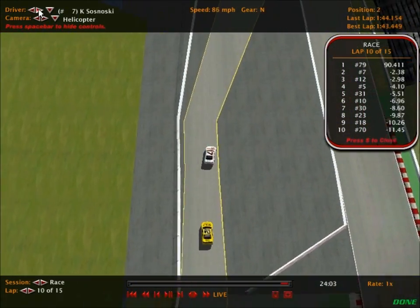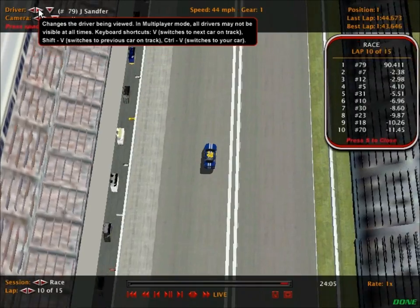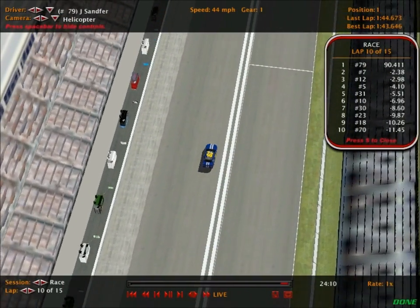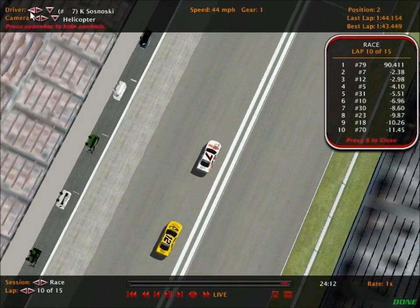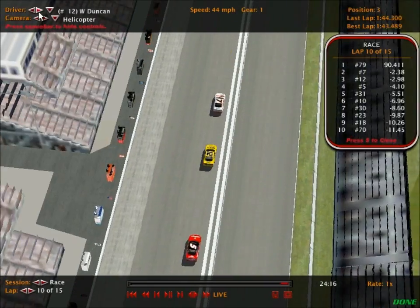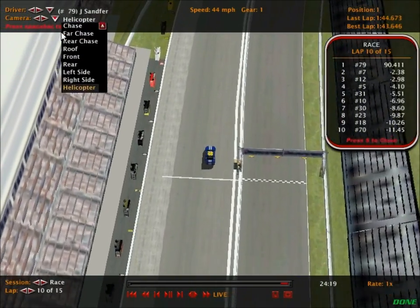And it looks like here's where the pit stops come. We're just gonna pull one out on pit road. Again, Gian Sanford still holds the lead after coming out of pit road. Or will Kostinowski, William Duncan, or Seth Cole try to pull a magic card out of their sleeve and try to take the lead? Let's see how it all plays out.